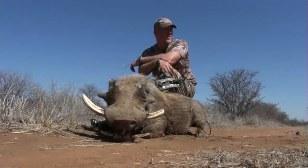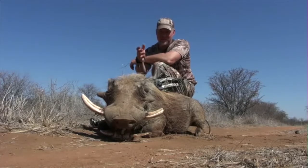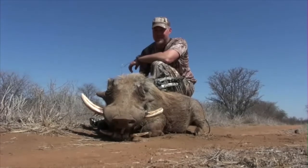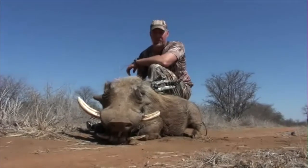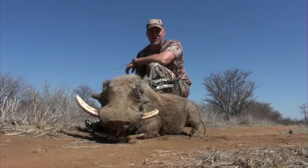He didn't go too far, maybe 100 yards into the bush. Had an outstanding tracking job. And the end result, an old bruiser. I mean, look at this guy, all scarred up. He's got a broken tusk. He's obviously ancient, just an old big boar, and so happy to get him. So another successful hunt out here at Dornran Safaris with Journey Hunts.